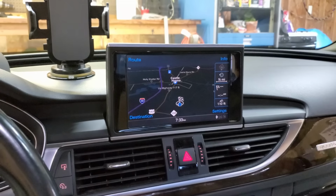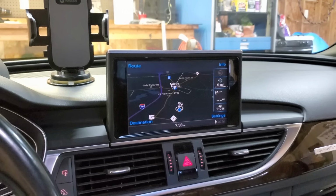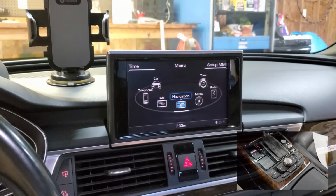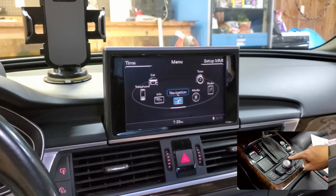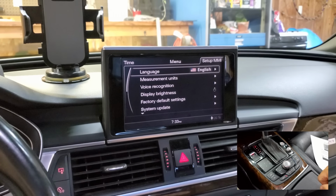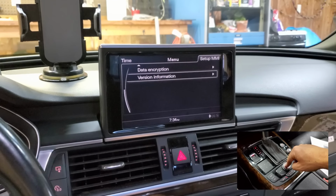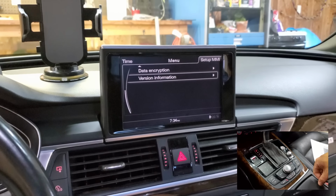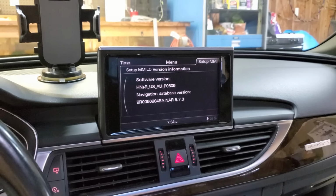So let me show you how to find your current firmware or software file that you're running on your car, because Ben will need to know that. In order to find the firmware or software update you're currently running, you want to first go to your car's menu. Once you go to the car menu, you want to click on the top right button for Setup MMI. Once you're in this menu, you want to use your wheel to navigate all the way to the bottom to version information. Press in on your control knob and it brings up your current MMI version information.